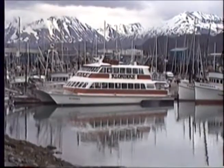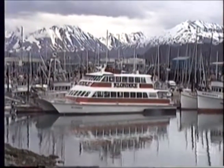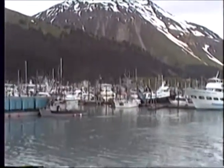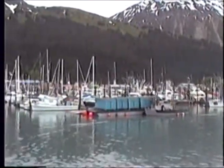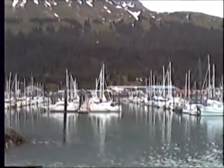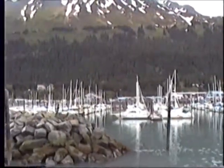This is our room. We're getting ready to take a tour of the Kenai Fjords. This is the boat that we'll be taking. Let us know if you're having trouble hearing any of the announcements or narration, and the cabin temperature, if it's too cold or too warm, please.